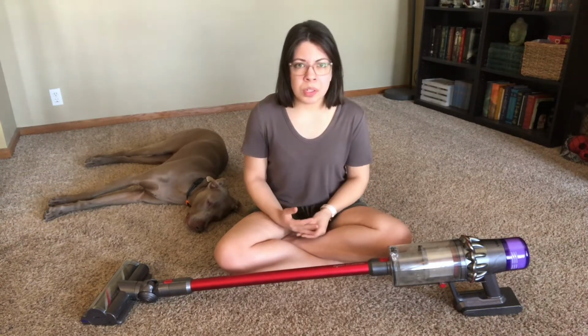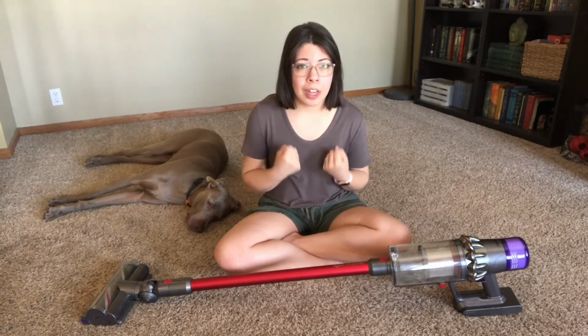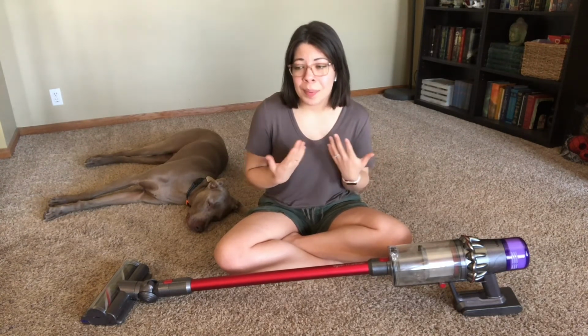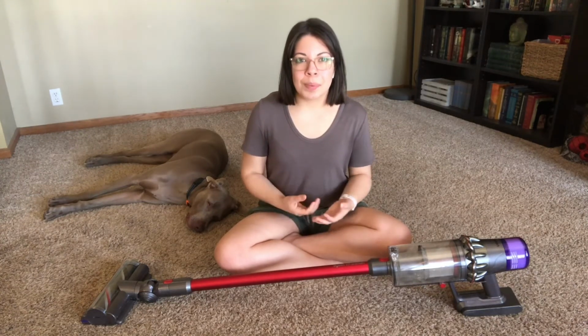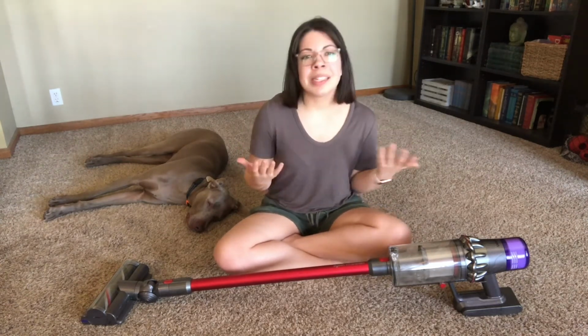The Boost, I will say, definitely clung to the carpet more than the Max does on the V7, which on one hand makes you feel like it's doing its job. But on the other hand, it makes the vacuum almost feel heavier because you're having to pull harder. So I guess that is the only thing I would say.